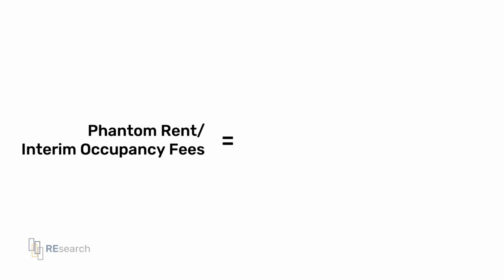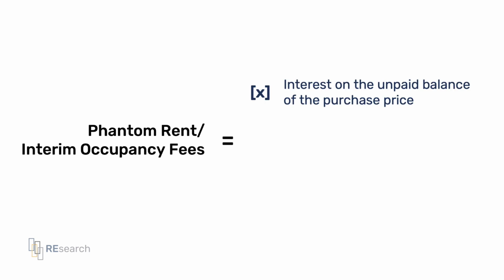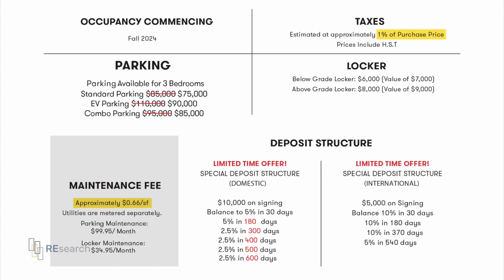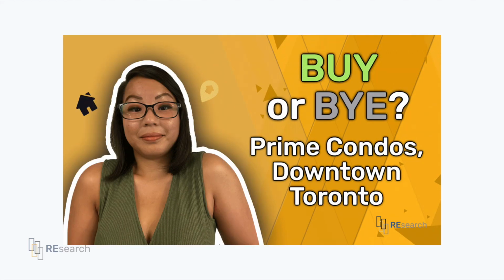Here's how phantom rent is calculated. It's the interest on the unpaid balance of the purchase price, plus the estimated common elements fee or maintenance fees, plus your property taxes. 2 of the 3 variables are known, and these are typically found on the price list from when you bought the unit. For example, let's say I move forward with one of the units that made my shortlist at Prime Condos.